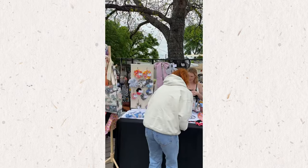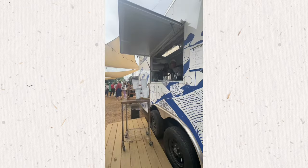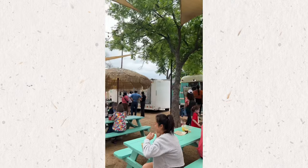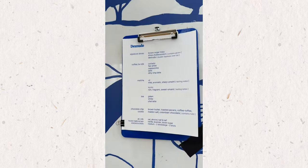We did come on a Saturday around 11 o'clock and this was the line and how busy it was. They were also handing out samples of their drip coffee of the day, which I thought was a nice little touch. I did order the Shoyu Butterscotch Latte and their new menu item, which is a cookie. It was all so good and I cannot wait to come back.